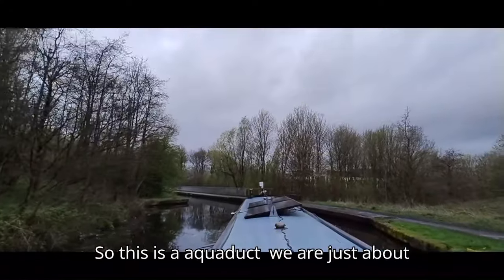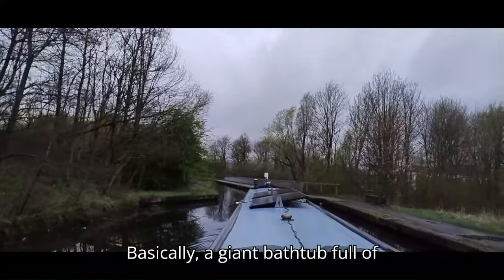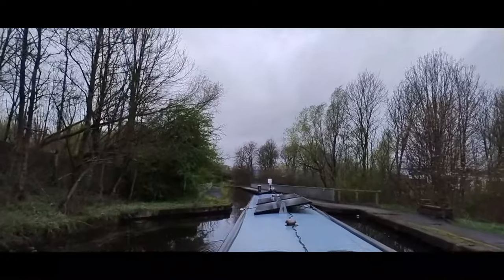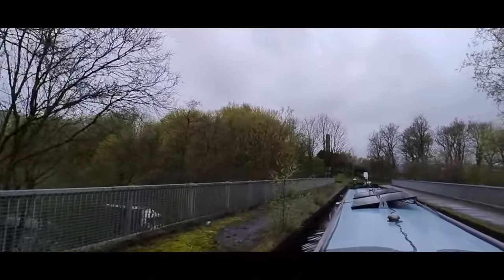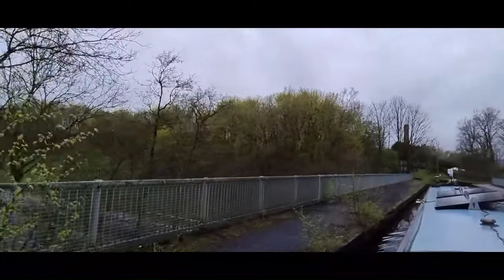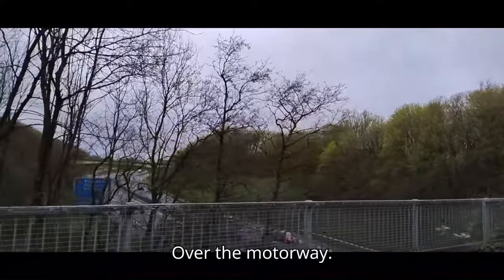So this is an aqueduct we're just about to go over. Basically a giant bathtub full of water. Over the motorway.